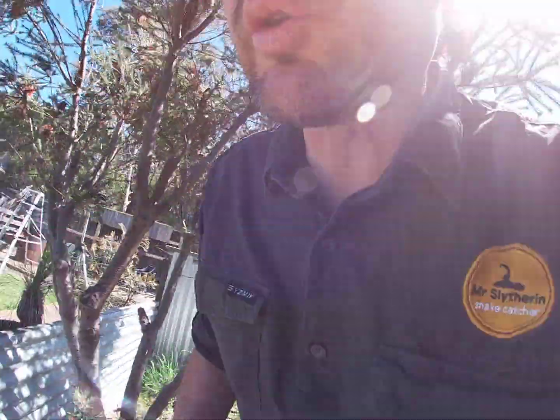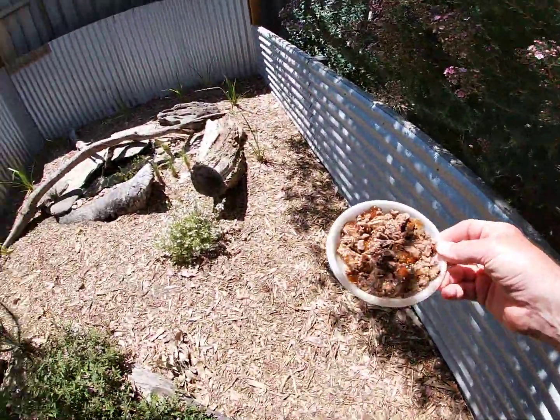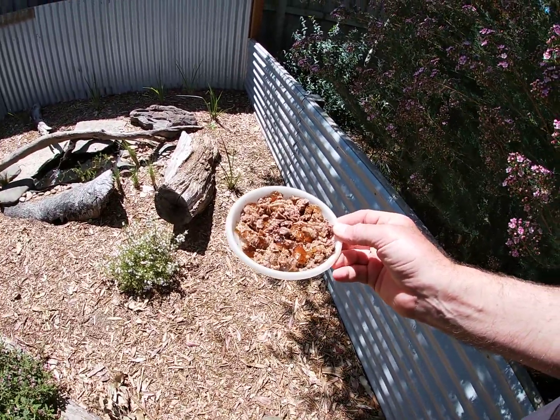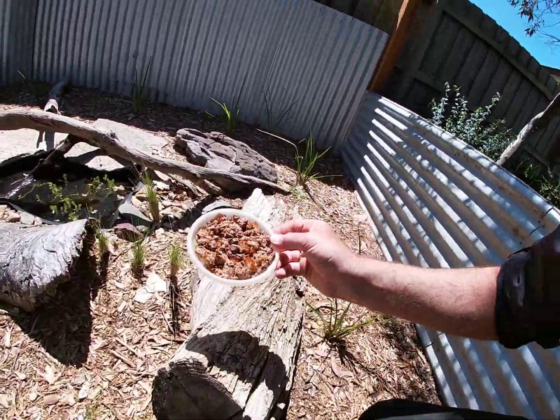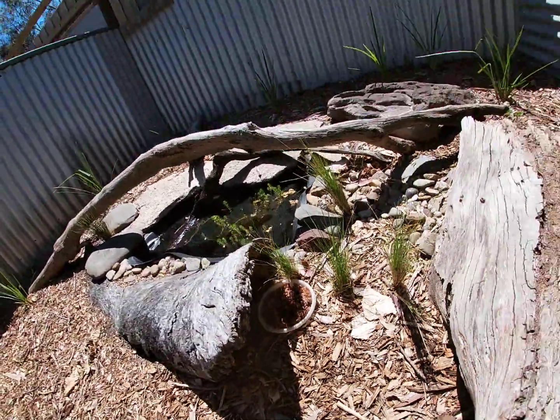Alright, so a little bit of a mix in this pit. We use a jelly meat cat food, particularly at this time of the year, good for putting on a bit of weight, but it certainly shouldn't be something that's a staple. Let's put that in under there as a bit of shade.